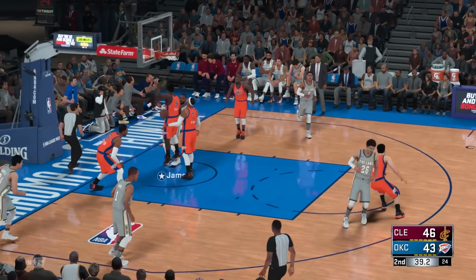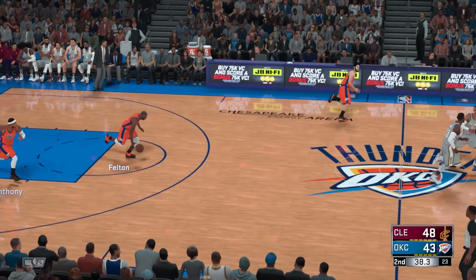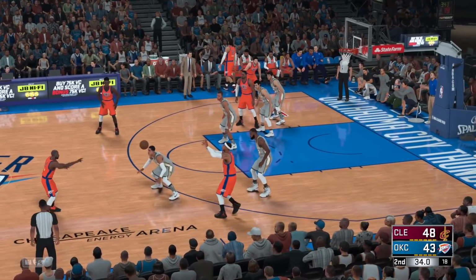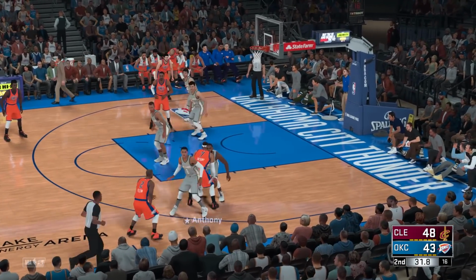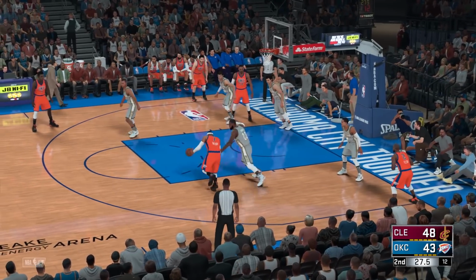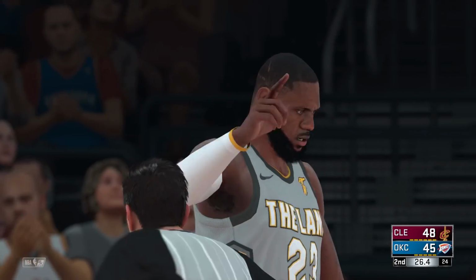Here's James, and the dunk by James. And LeBron James showing no signs of slowing up anytime soon, scoring with ease. Felton kicks to Anthony. We've got 28 seconds left in the first half of the game. Count that bucket. Yeah, terrific play right there. Great strength to finish through the contact.